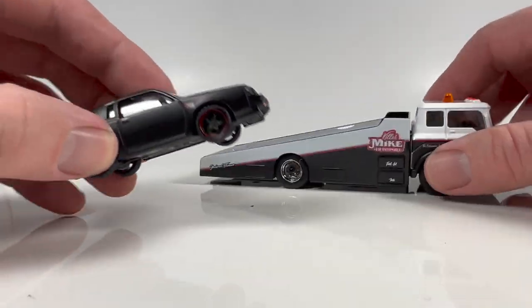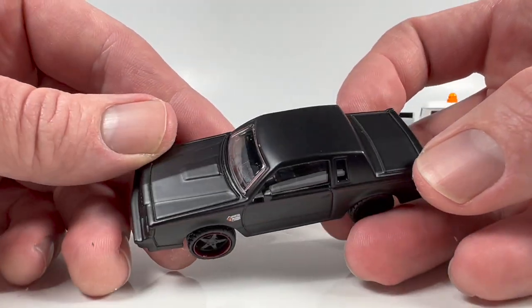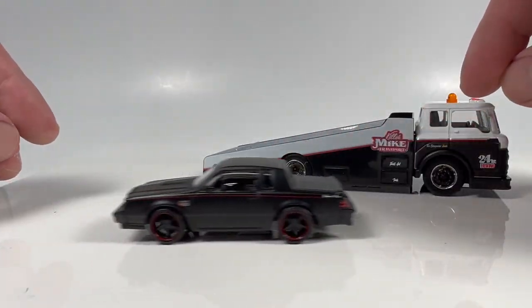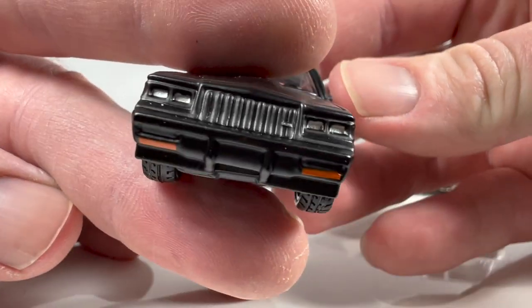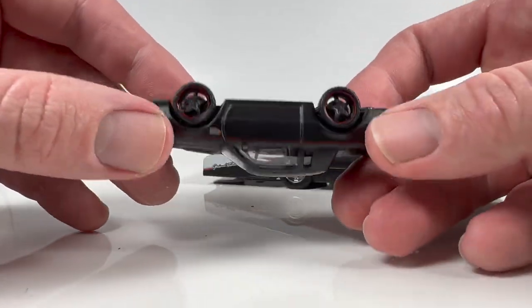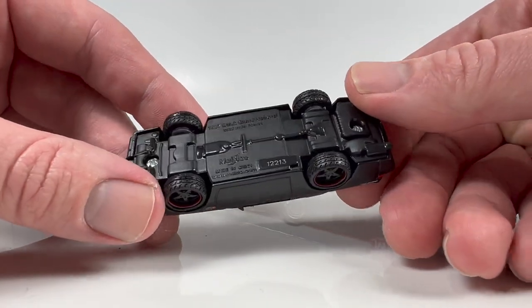So, the car is really what I got it for, though, was just to get another Grand National. And this is in a matte black or satin black, I guess, more or less. Little semi-gloss action going on. This has rubber tires, plastic base, metal body. Rolls fantastically well and is fairly well detailed. Nothing to complain about. This thing's not obnoxious looking or anything. It looks like a Grand National. I don't think there's any issues with it.